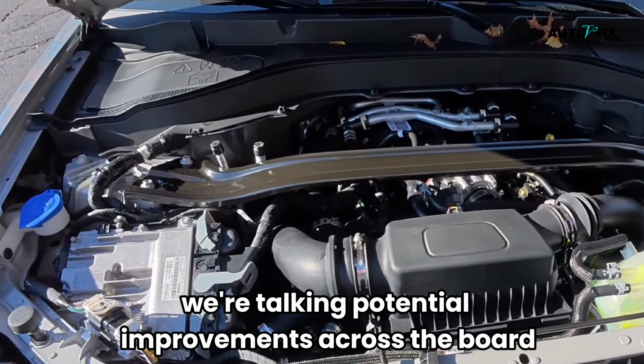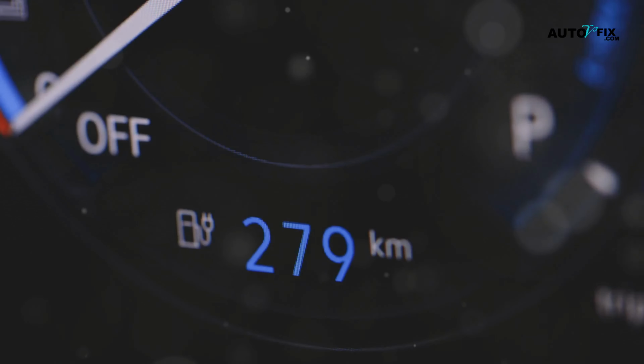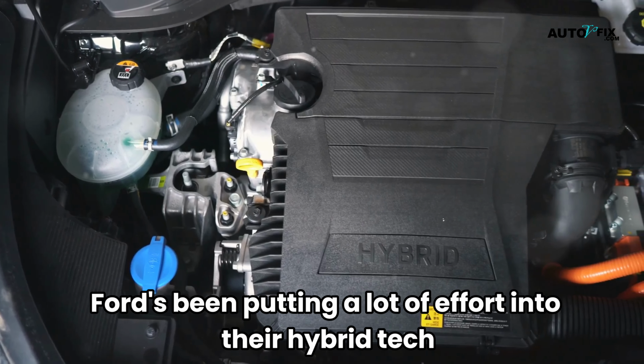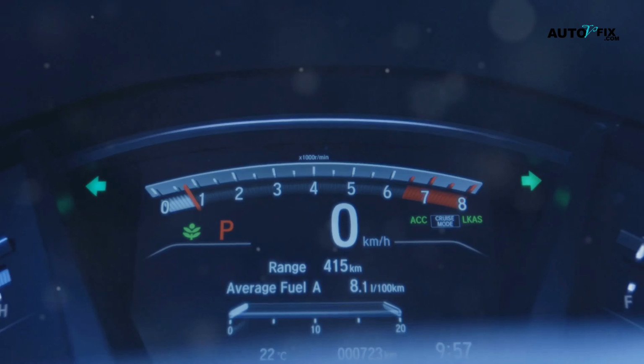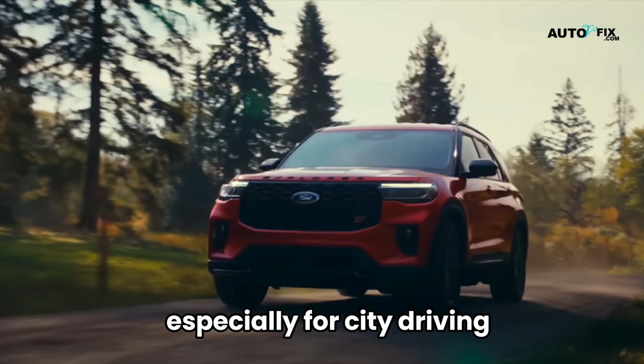We're talking potential improvements across the board, from the base engine all the way up to the hybrid. And speaking of the hybrid, that's where things get really interesting. Ford's been putting a lot of effort into their hybrid tech, and the 2025 Explorer seems to be reaping the benefits. We're talking potentially significant jumps in MPG, especially for city driving.